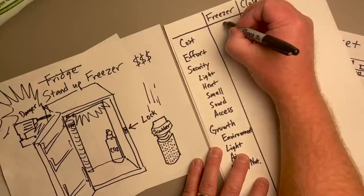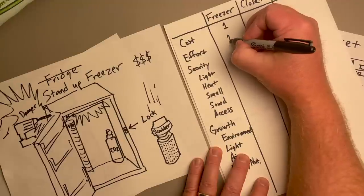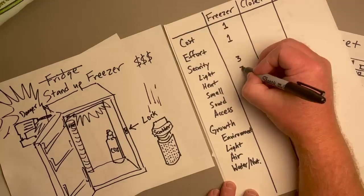Unless you've already got a freezer, but still you're gonna need carbon dioxide, sealed room, maybe a humidifier or dehumidifier. It's a lot of work and hazard cutting into a freezer. Be careful. Since a freezer seals, light escaping shouldn't be an issue. It's normal for a freezer to be hot. Sealed room should help with the smell.